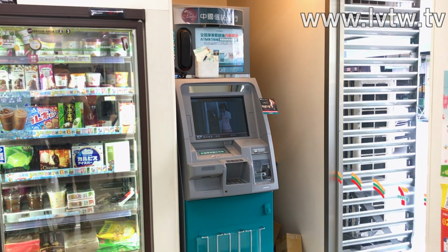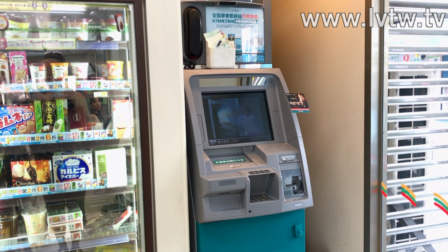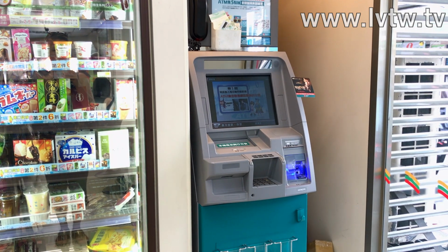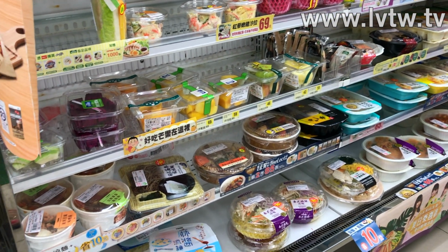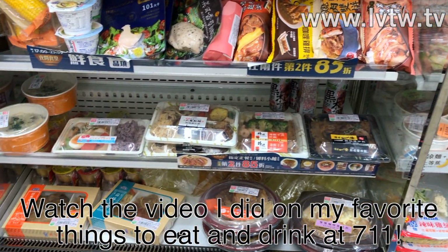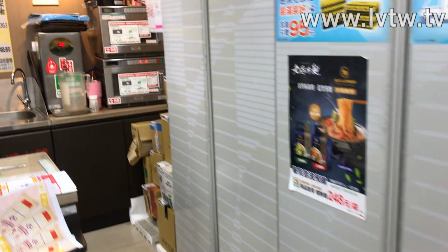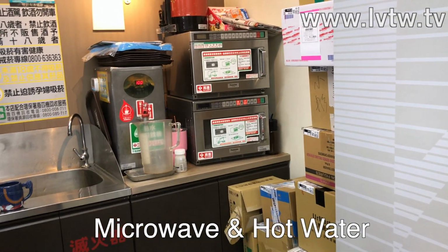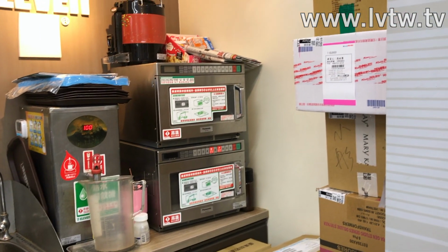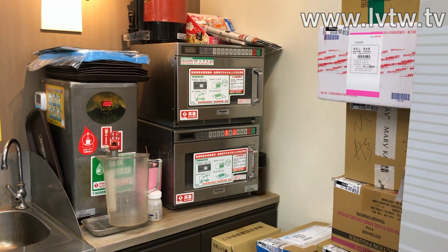Banking, 7-Eleven uses China Trust ATMs, and most 7-Elevens have one. And the nice thing is these ATMs are in English, they have an English option, and they're also compatible with most domestic and international banking cards. Food, whether it's frozen or from their cold deli, you can heat it right there. 7-Eleven has microwaves available to heat food, also hot water if you need to put hot water into something. But the nice thing about this is you can also bring outside food. So if you're visiting in Taiwan or you don't have a microwave and you want to heat something, you can just ask them and they will heat it for you.